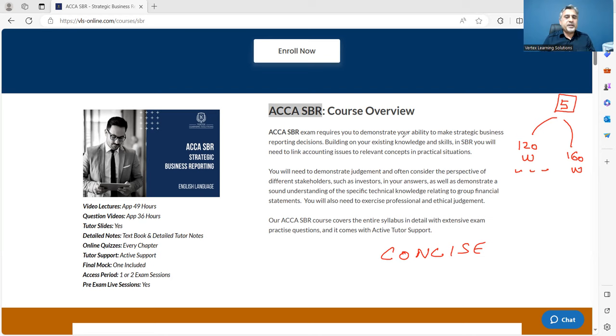So your approach in all of these strategic professional papers should be that it has to be concise. Concise means that it is complete and it is brief. It is complete, like you have touched all the areas, and it is minimum possible words you have used. You will not tire yourself, and you will not make other people tired of reading or listening to you.